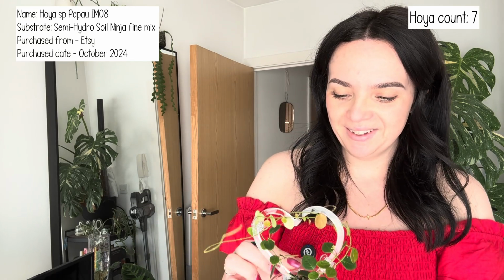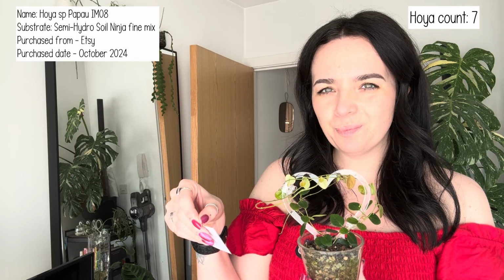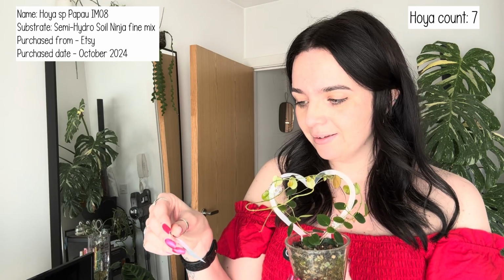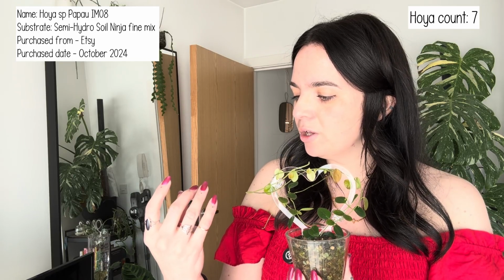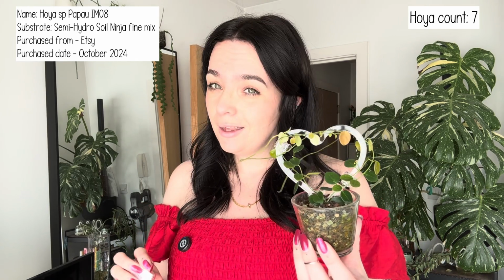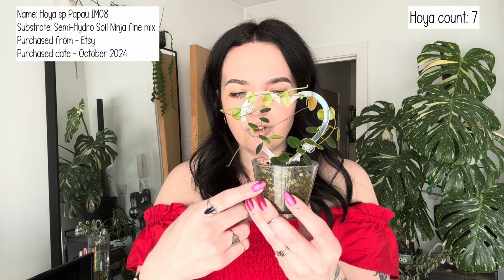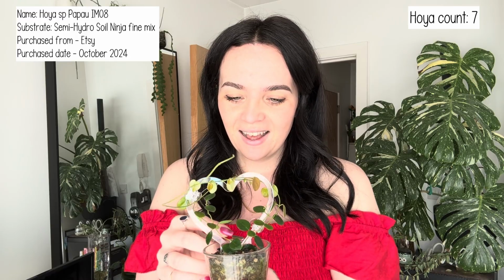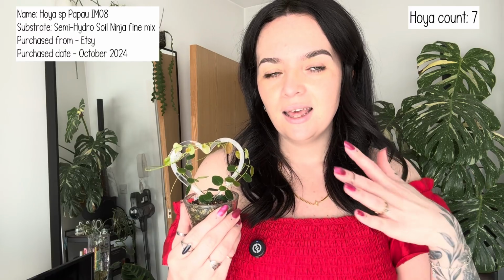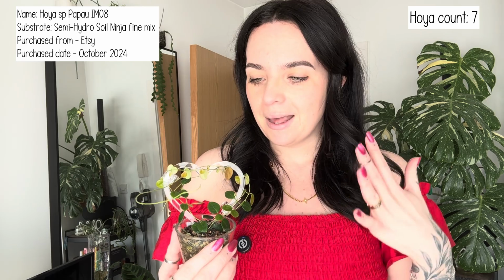Next up, we have one that I do need to read to get it right. Hoya species Papua. That pronunciation might be completely wrong. IM08. And I got this one in October 2024, so last year, and it's doing really well. It was an Etsy purchase, I think. It's in semi-hydro, and at first I was really worried about it because the seller had put a little note to say that it can be a tricky one to root because it was a fresh cutting, but it's actually done really, really well.